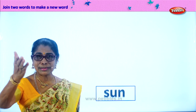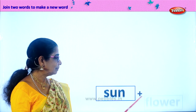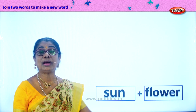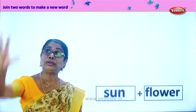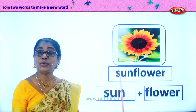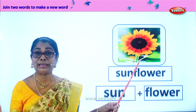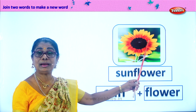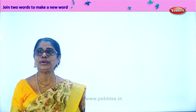S-U-N, sun. What does the sun give you? Heat and light. Sun plus flower. F-L-O-W-E-R. Sun plus flower. Sunflower, the biggest flower, the most bright yellow flower. It's always looking at the sun. It's a huge flower. Sun plus flower gives you a new word, and that is sunflower. Look at the beautiful sunflower, huge flower, the biggest flower. S-U-N-F-L-O-W-E-R, sunflower. Good. Let's go on to a new word.